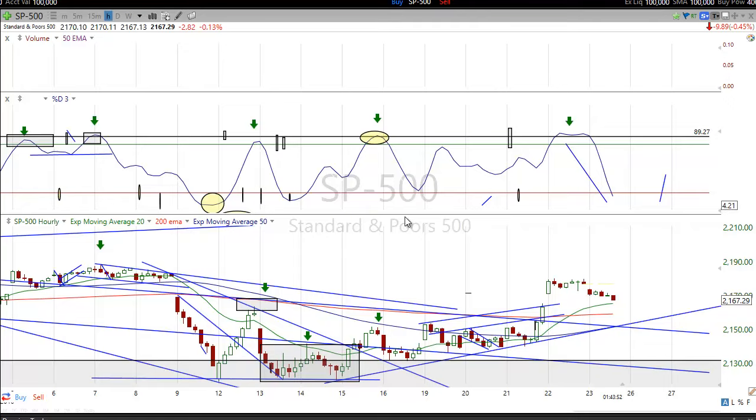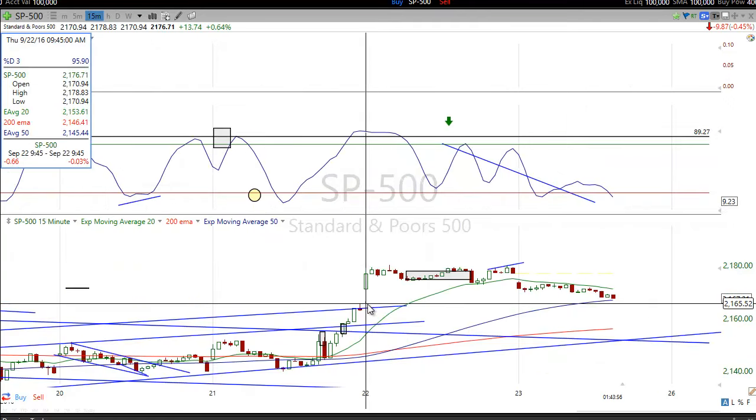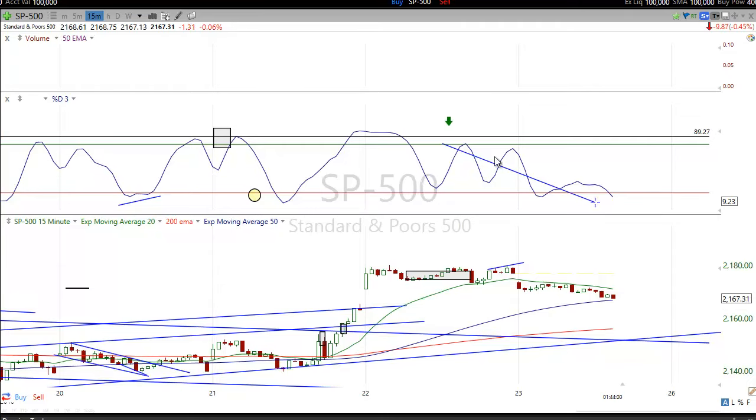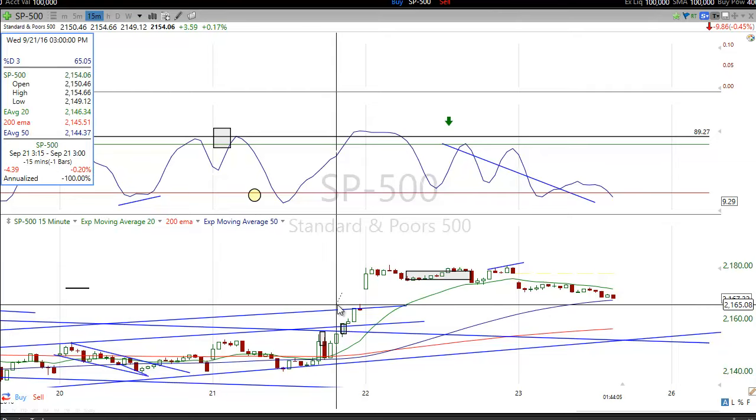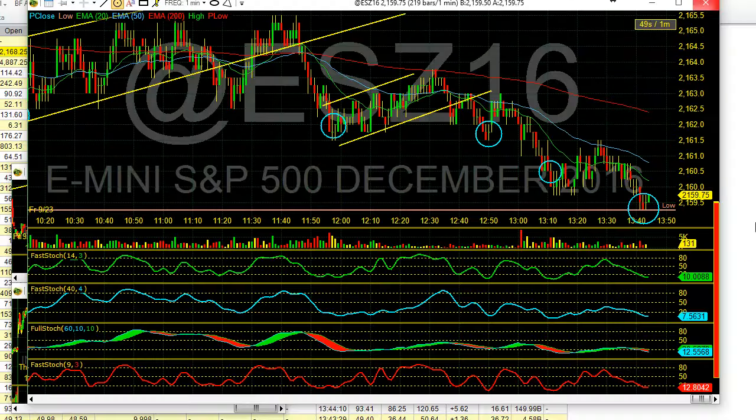So we talked about maybe the possibility of closing this little gap back here, and we're very close to that. So that might be what we're stretching for. And that would be maybe another 2 points, and it might be worth a shot there if we dropped off. But that 5 minute divergence, as we just mentioned, is probably starting to set up here.